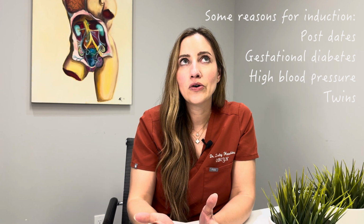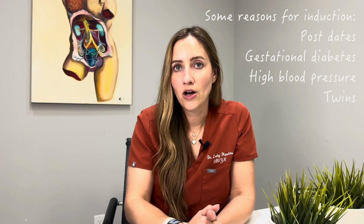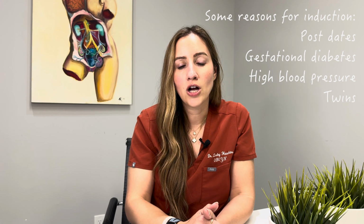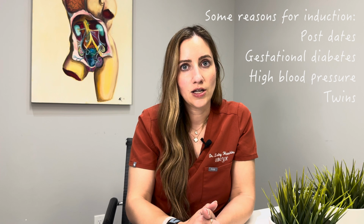So there are so many different reasons, and it's important that you as a patient, of course, understand what the reason is that your doctor is recommending it for and ask questions about that and decide together. Ultimately, a decision around induction of labor is a decision that we make together. This is not a one-way decision. Our job is to counsel you on our recommendations, and ultimately it's your decision as a patient to decide what feels right for you. But those are some of the common reasons why we may recommend induction.